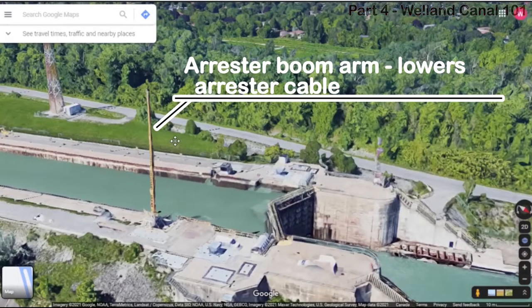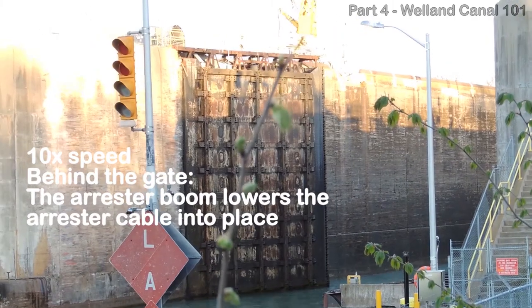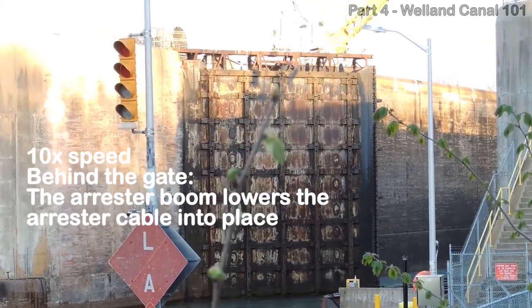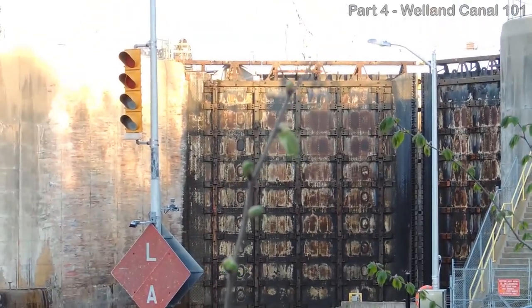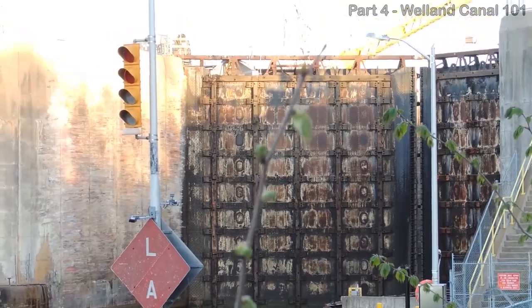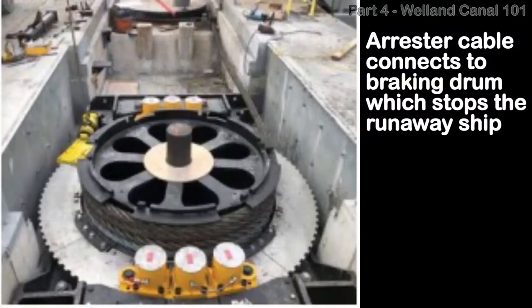Near the lower gate, the gate at the north end of each lock, the arrestor boom arm lowers and drops the arrestor cable in place. This cable is part of an emergency ship braking system. It protects against the possibility that an out-of-control ship could ram and damage the lower lock gates.